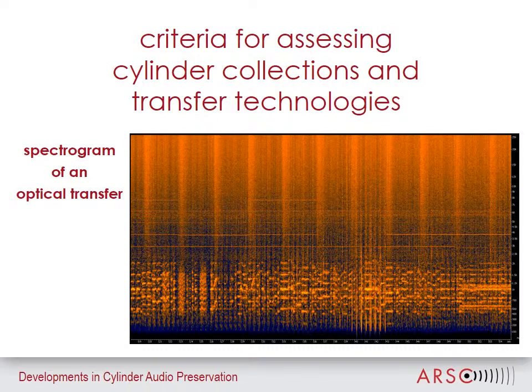I know it's hard to read, so I'll go through it with you in a minute. But I will confess right now, it's also hard for me to show this because it reveals problems that are prevalent and unfortunately unacknowledged in today's optical transfers. As I said earlier, we all want to do the right thing. And right now, the right thing is to recognize and address the issues made obvious in this simple spectrogram.